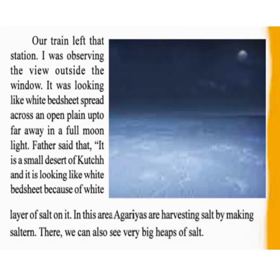Students, when you travel, which activity do you like most? Reading books, playing games, and watching outside scenery. Ria was looking outside the window, and what was she seeing? Let us read.